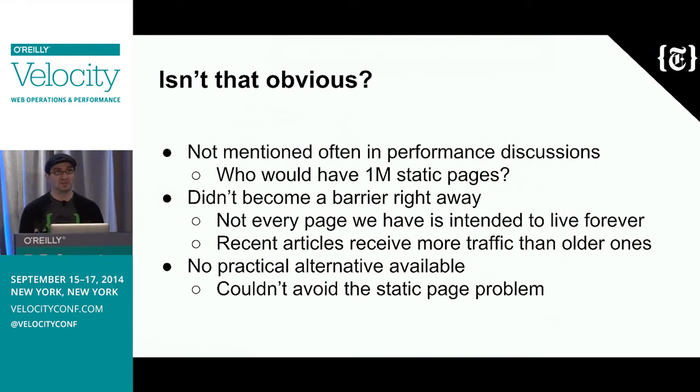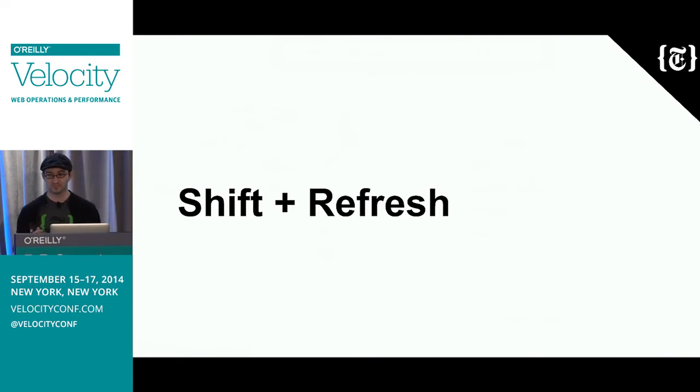And then there really wasn't a practical alternative, and when I say practical, I mean internally. We had to organize as a company to avoid this problem. We were so used to doing business in a world of static pages that we weren't able to get together and solve this problem. So we didn't have another option. We were designed to work with static pages, and so that's what we were left with.